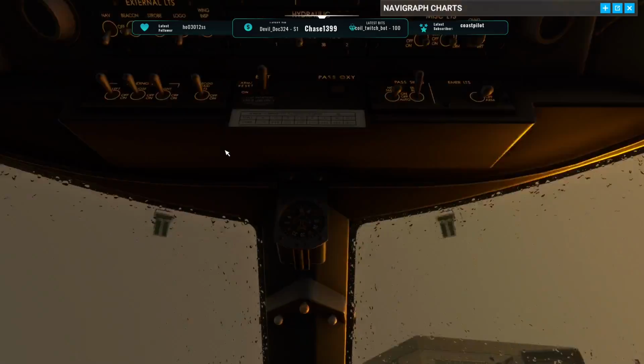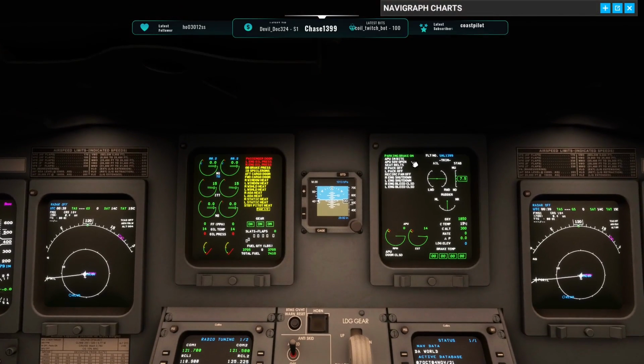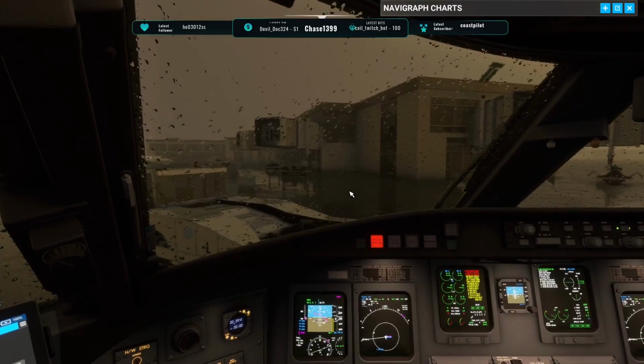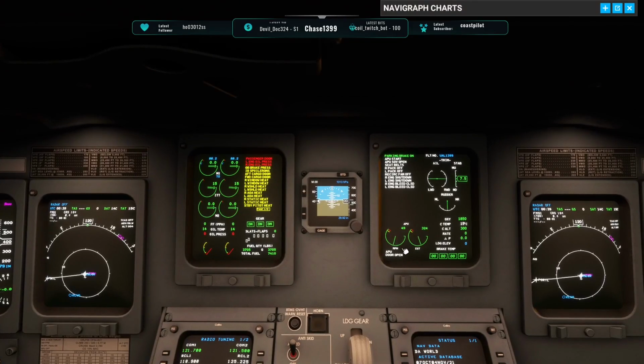Do a fire system check here. Fire system is good. APU in bite. APU coming alive. RPM.